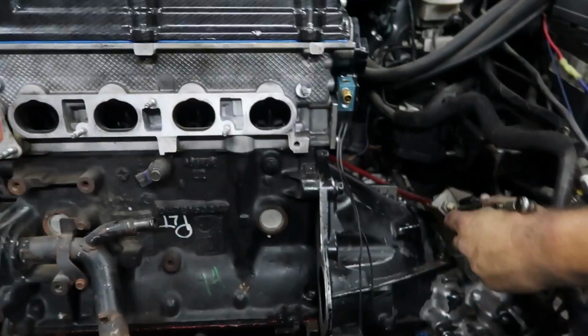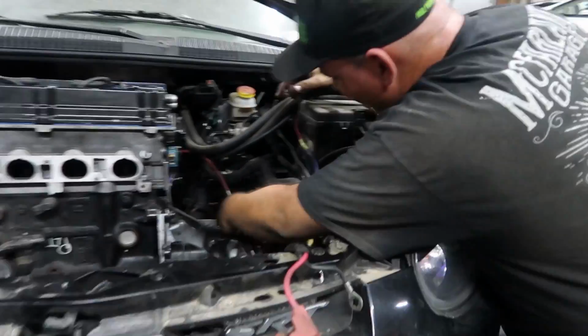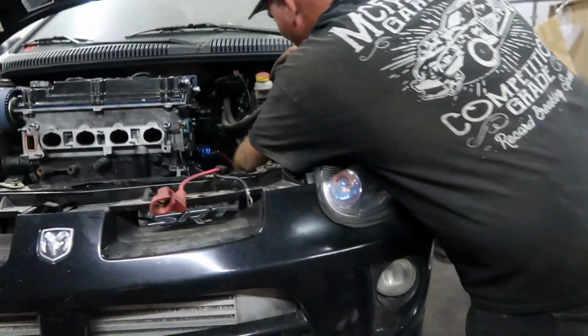I just can't wait to see this thing running again. Me neither. Can I go nines? That is the goal. Let's hope.